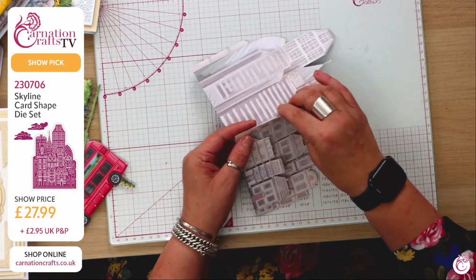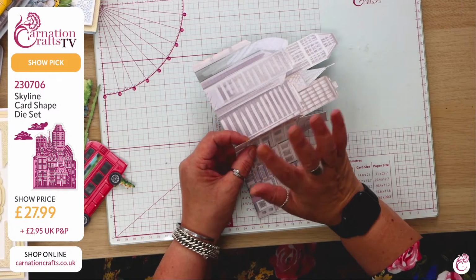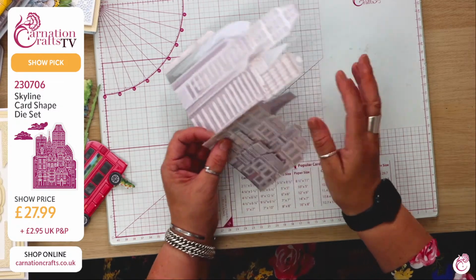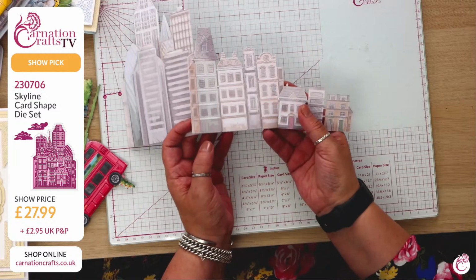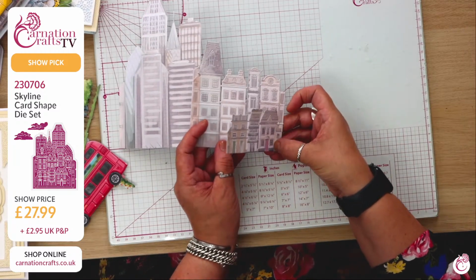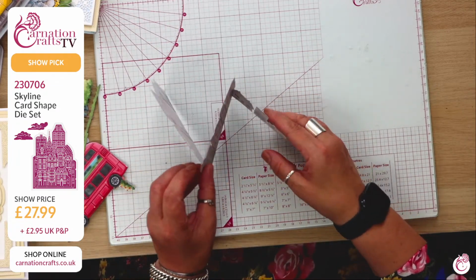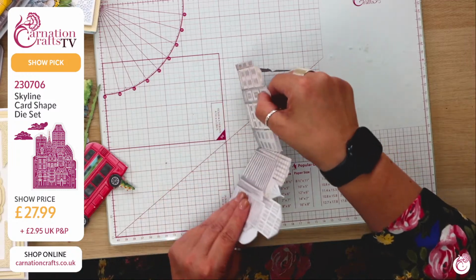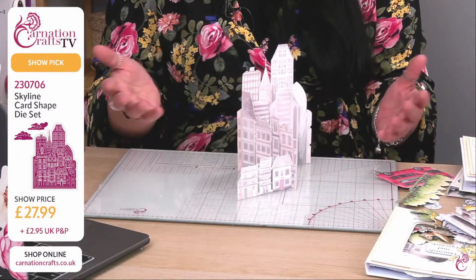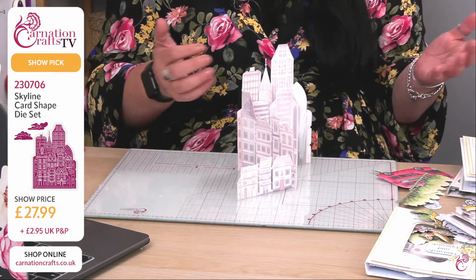All you're doing is the 2 tabs that are here, can you see? All I'm doing is sticking them together, nothing else. That's it. And the same on this side. It's just stuck together. And because it's got the little sort of score line on the edge of those tabs, it just folds over. Now what that means is, as a card shape for you at home, when it sits, you've got your Z fold. So do you need to use the mat and layer behind it? No, absolutely not, it stands.